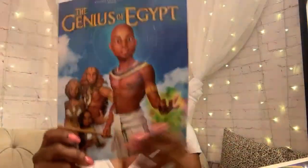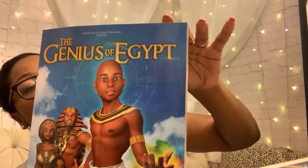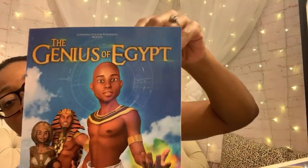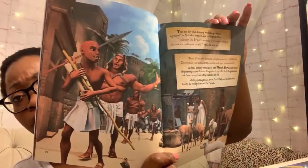Oh, I just got this book. Someone recommended it to me at Simply Wholesome, which is a whole health food store in Inglewood off of Crenshaw, the Shaw. But the graphics are beautiful, really beautiful. So hopefully my children will like that.